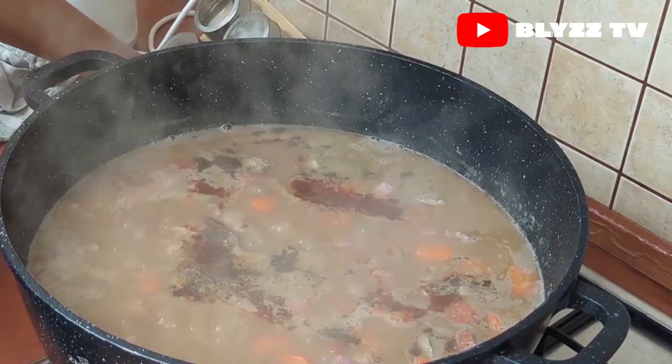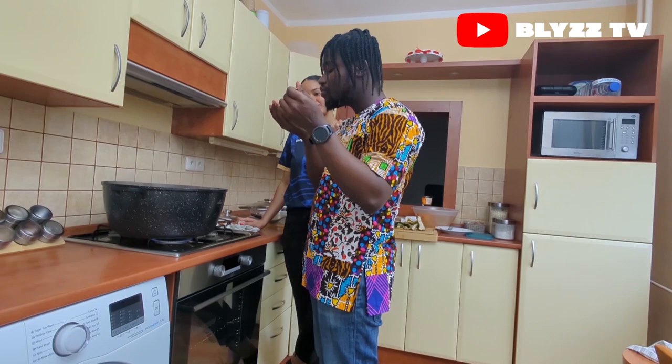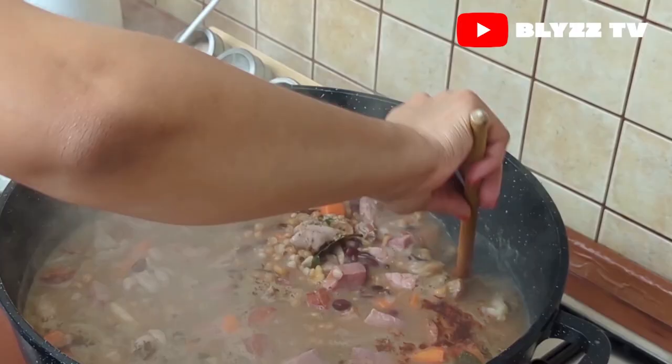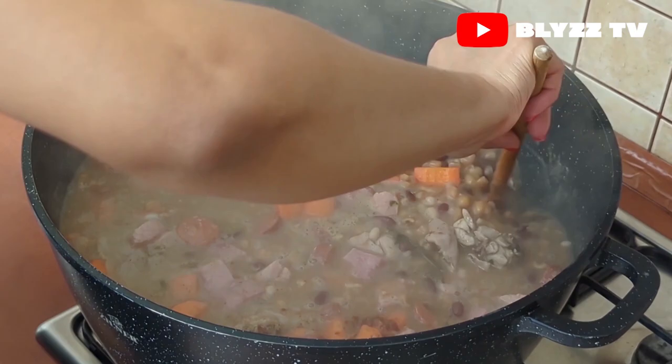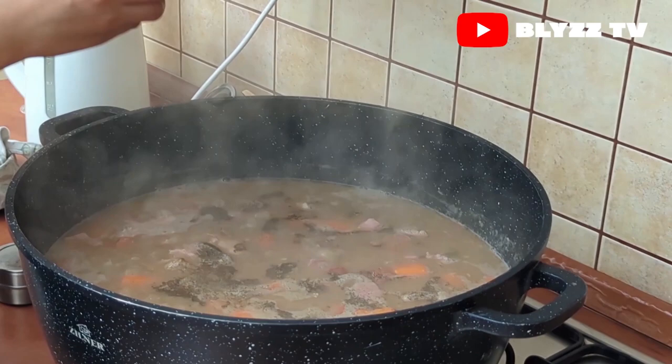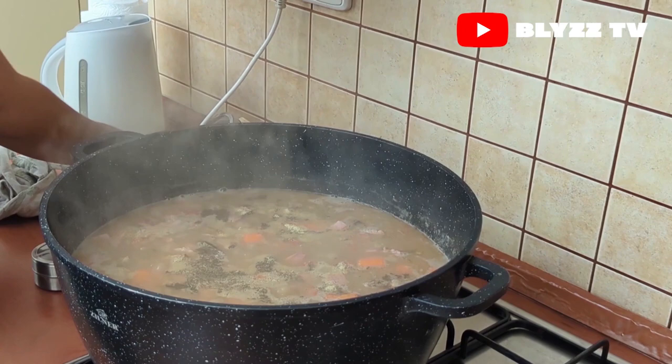Now I understand why you needed a bigger pot. Yes. It's just, and I still have to keep adding some water because the water is so small. Yes. Wow. Some black pepper, some garlic, some paprika.